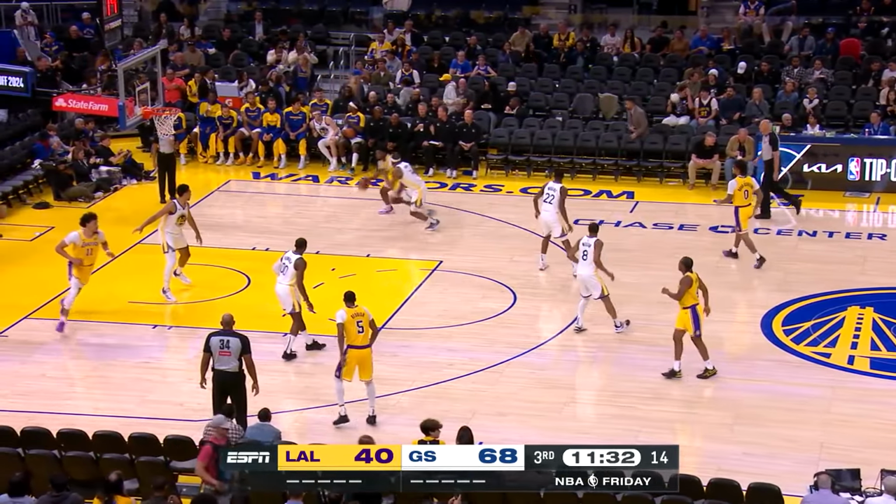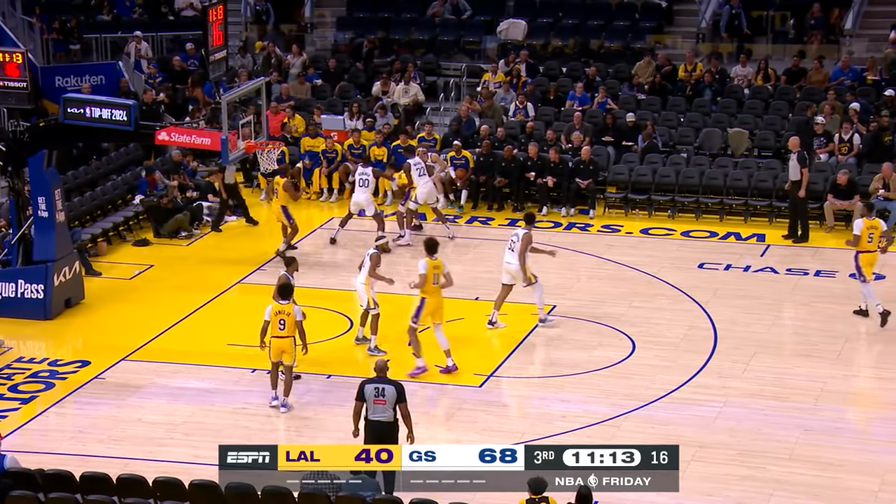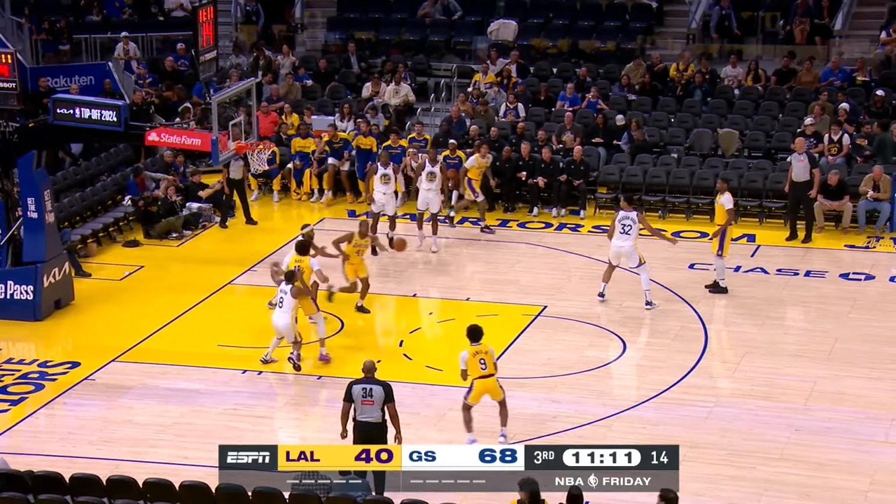That's what you saw with the Boston Celtics. You saw a team of guys like Derek White, Jrue Holiday, Tatum, Brown, Horford, Porzingis.